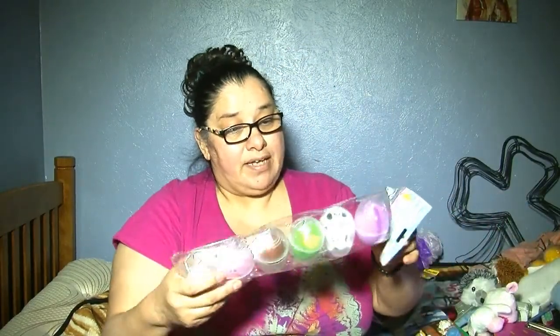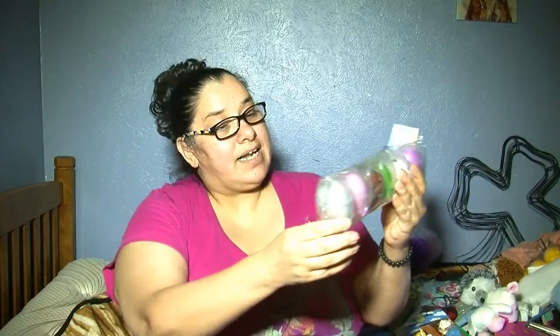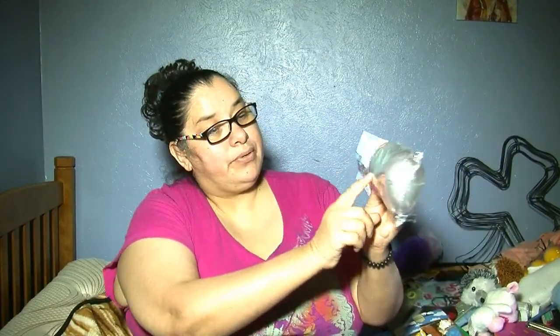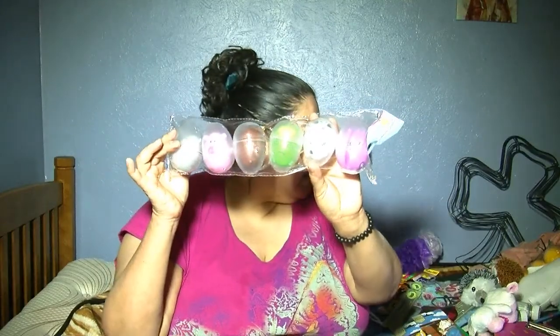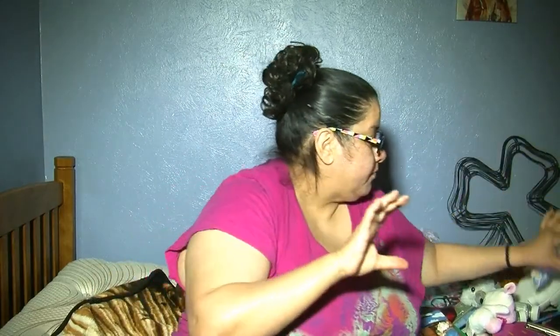Next, I was able to find these eggs, these clear eggs with another egg inside, and each egg has either a character, or one's got a cow. The green one looks like some sort of frog or alien. Oh my god, an elephant. They're just so cute. So it's a clear egg with another colored animal egg inside. And you get six of them. So I got only one package of these.